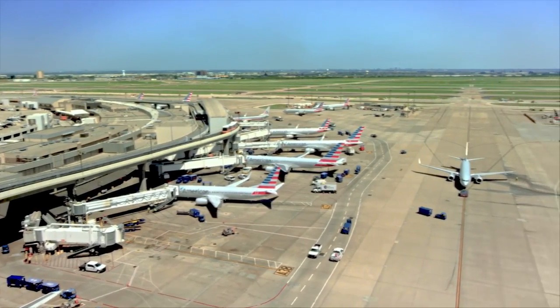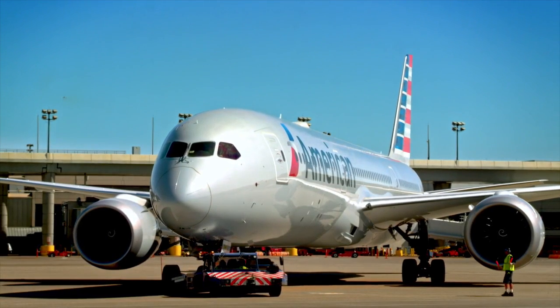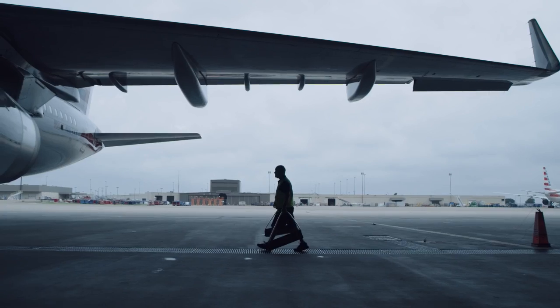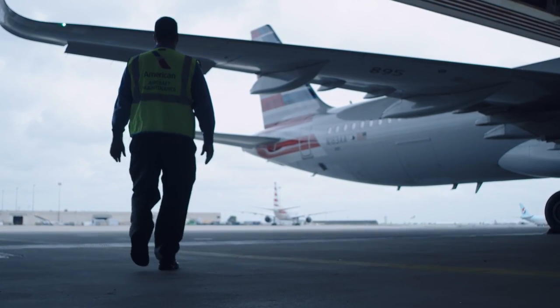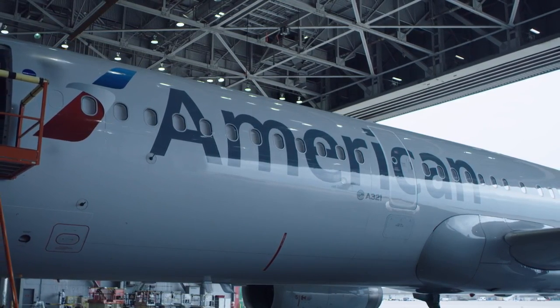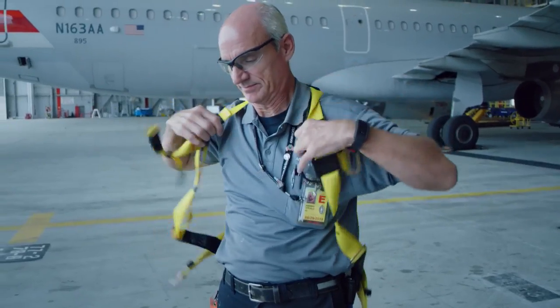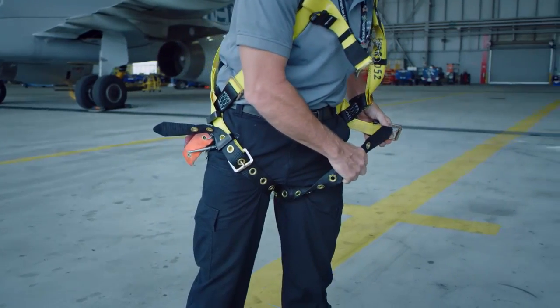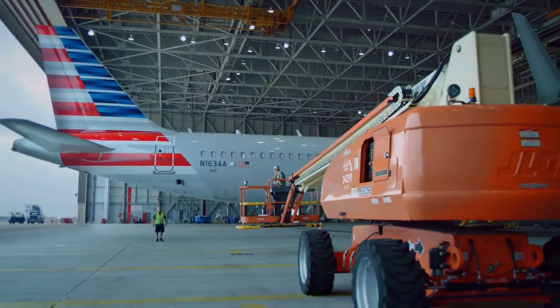American Airlines is the largest global airline. We have over 6,000 flights and we service over 350 destinations daily. On any given day, we can generally see anywhere from 16 to 20 airplanes. During routine maintenance here, if we see any defects on the aircraft, that will entail a more detailed inspection, which requires equipment to get up to those heights to inspect the damage.